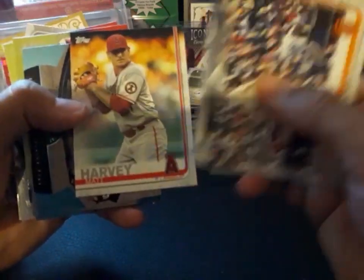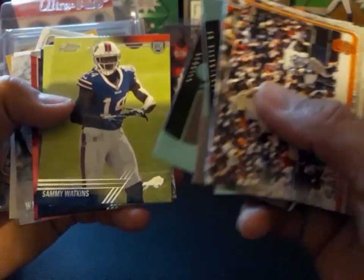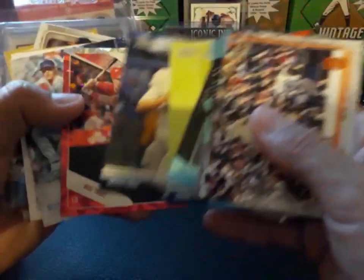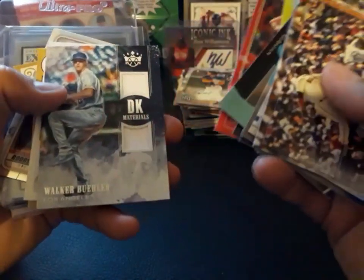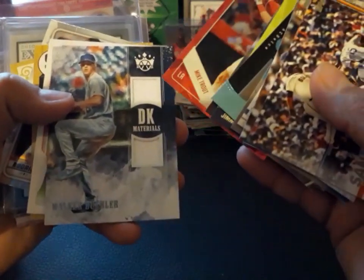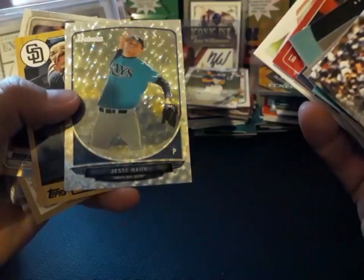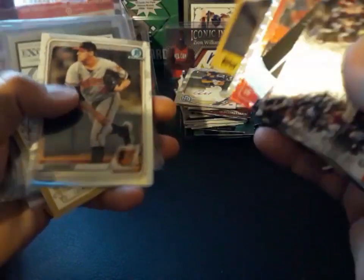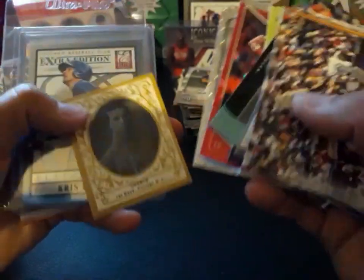There we go. Kikuchi rookie. Dale Earnhardt. There's a Dale Jr. Dale Jr. Sammy Watkins rookie. Garoppolo rookie. Derek Carr rookie. Nice, Mike Trout elite. Walker Buehler. Dual relic. Colton Wong. Jesse Hahn. There's the Tatis. Grayson Rodriguez.